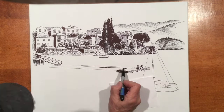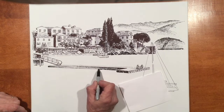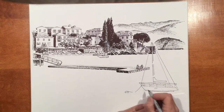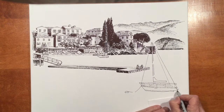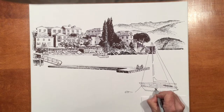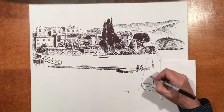What I was going to say earlier is this dock had a very interesting, it seemed to go up from the gangplank to the middle, and then go down a little bit where the people were sitting out there. So it had a strange effect. And now I'm working on that sailboat in the foreground, and I am not going to go to a great deal on that because I don't want it to distract from my point of interest, which is Varenna in the background.